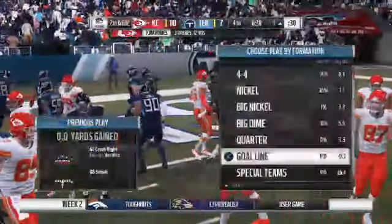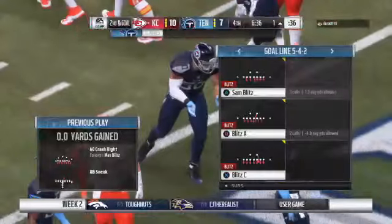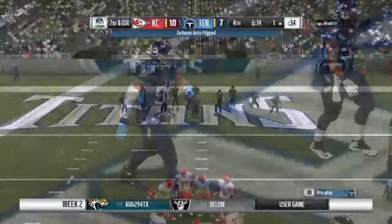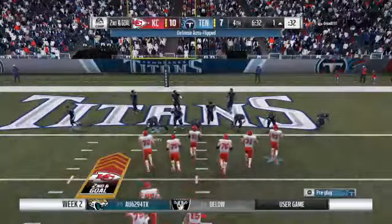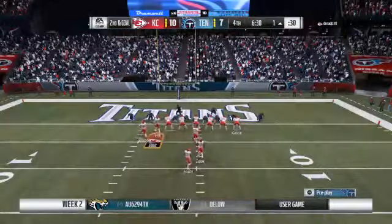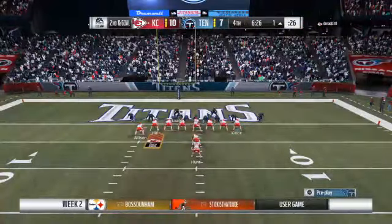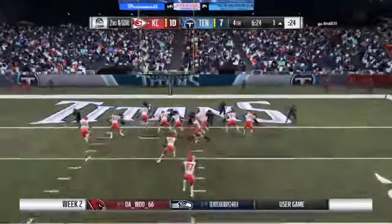Mahomes takes it himself. No gain there as he kept it himself at 2nd down. The 4th quarter here, they've got the lead. They want to keep it on the ground. That's what they're doing. Smart football. Keep the clock grinding. Keep it going. But you've got to figure now, they're going to see more people stacked up at the line of scrimmage as they try and bleed it out.